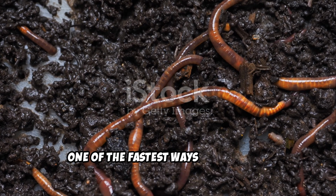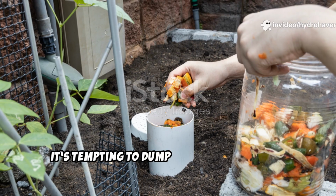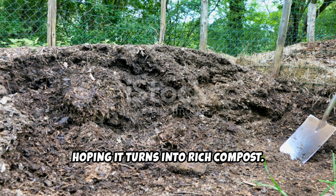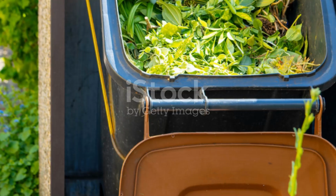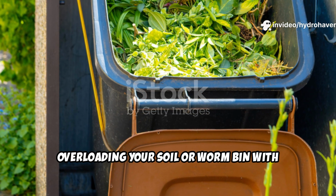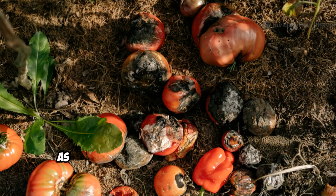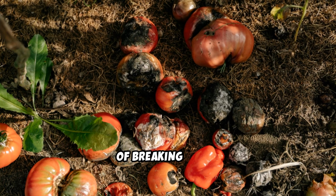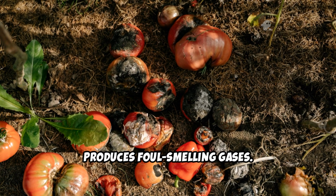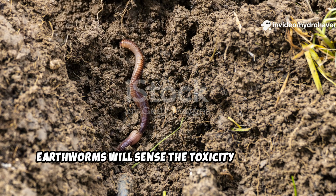One of the fastest ways to destroy a worm-friendly environment is through overfeeding. It's tempting to dump every kitchen scrap, fruit peel, or coffee ground into your soil, hoping it turns into rich compost. But there's a limit. Overloading your soil or worm bin with too much organic matter creates a soggy, acidic, and pest-attracting mess. As the excess food begins to rot instead of breaking down, it disrupts microbial balance and produces foul-smelling gases. Earthworms will sense the toxicity and escape.